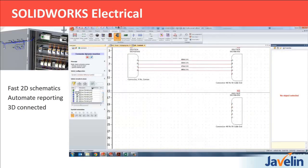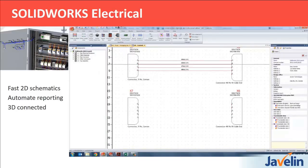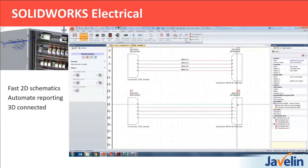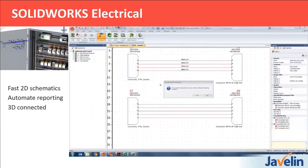All the components are very intelligent inside Electrical. So if we wanted to change from a 4-pin to an 8-pin connector, we don't have different blocks. It's the same block, it just changes parametrically. As we draw in these lines, they are much more than just a line. It's a wire, so it knows that it's a wire and attaches all the key information to that line work.